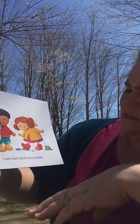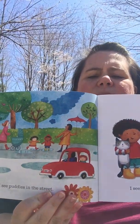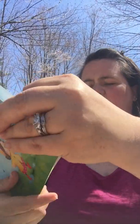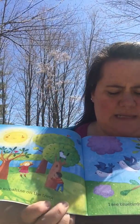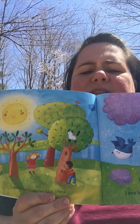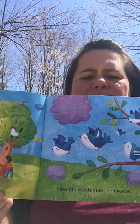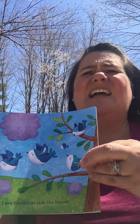I see puddles in the street. I see rain boots on my feet. There are people outside. It's starting to warm up, so people want to be outdoors. I see sunshine on the trees. I see bluebirds in the breeze. And the trees are starting to get their buds. Can you see this tree's got some little buds on it? The grass is greening up. Birds are starting to be around a little bit more. Those are signs of spring.